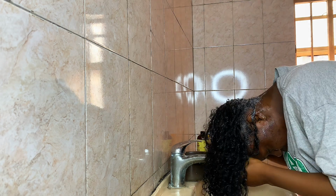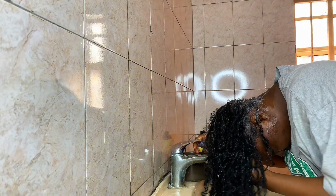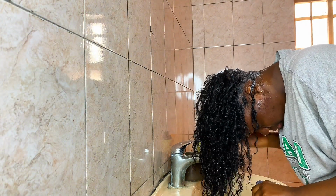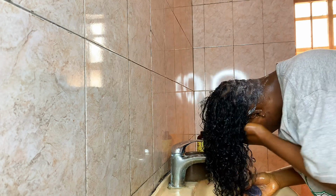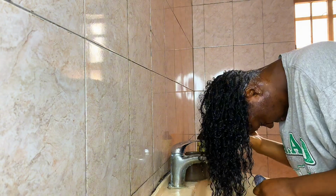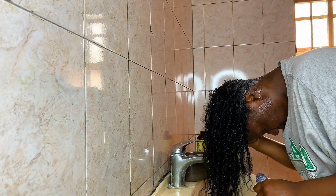So first off, I'm going to be saturating my hair with water. I'm making sure my hair is saturated, and you can see that I am massaging my hair because I'm trying to get my hair strands to open up so my hair can fully take in the water and be hydrated.